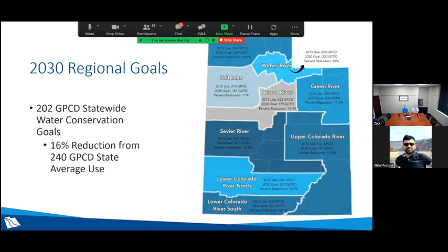But as a whole, a 16% reduction. And I do want to make a couple notes. We do measure in gallons per capita per day. This is, you know, we hear that number used throughout the country.